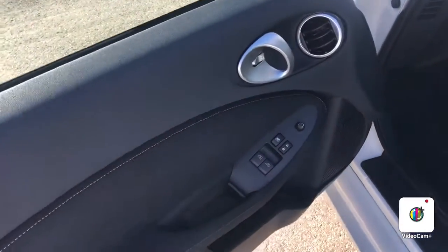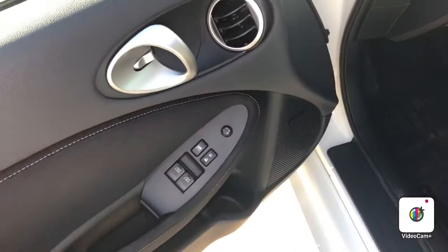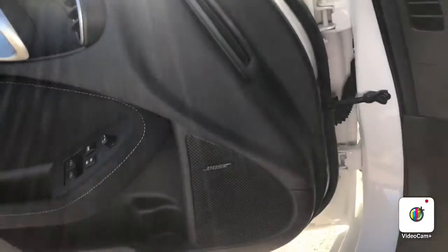All right, so coming inside, you've got some cloth here on the inside of your door. You've also got your power locks and your power windows as well, which I forgot to mention, those are heated mirrors on the side mirrors. You do have a handle here, which is super nice. These seats are nice, laid back and comfortable, so the handle's there to help you close the door once you're actually seated inside.